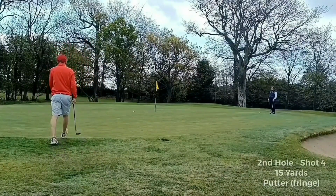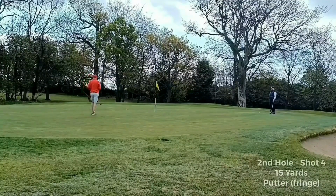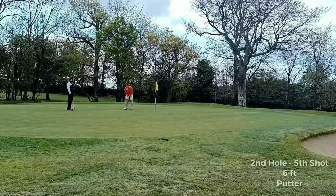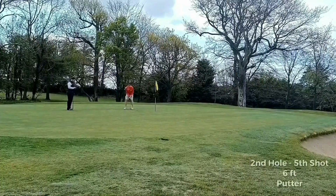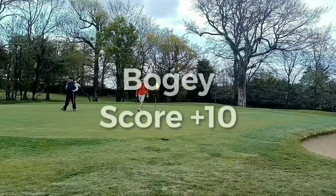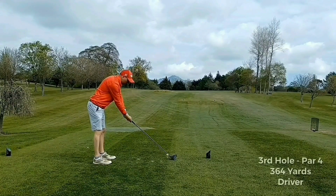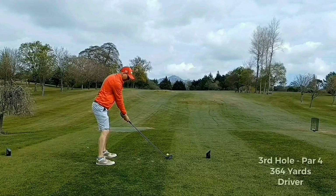So putter from off the green, that went really well actually. I was quite happy with that. Yeah, I'm just glad to get away from that hole with a bogey. After such a good drive, it would have been very disappointing to end up with a double bogey or worse there. So on to the third hole, the people in front are just letting us get through here.